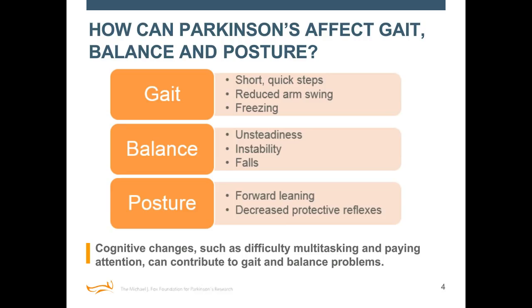And although falls are typically not seen in the early stages, they do become more prevalent as the disease progresses into middle stages. Approximately 70% of people living in the community with Parkinson's have fallen in the previous year. And we know that people who have fallen 2 or more times in the previous year are very likely to fall again in the next 3 months.